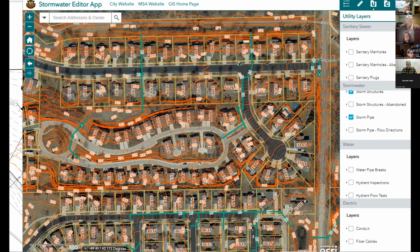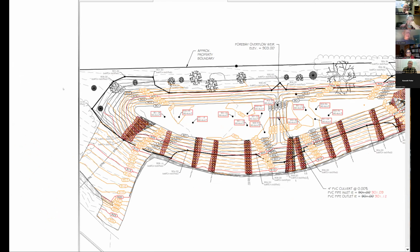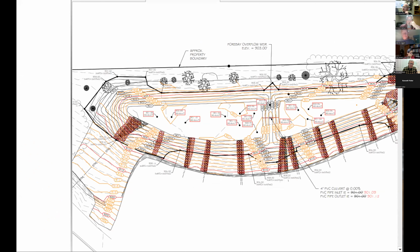All right. Can I make a motion to approve the staff recommendation to install the tile line and to accept the fee in lieu of $1,300? I'll second that. Is there any more discussion? If not, all in favor? Aye. Aye. Aye. Opposed? Aye. Motion's carried.